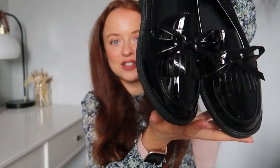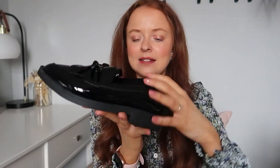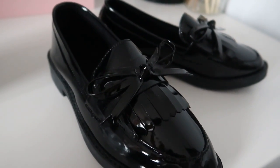So they're these black shiny loafers. Now I did get some from M&S, I think it was, and I had to send them back because they just rubbed and they were slightly too big as well, whereas some of the sellers on Temu do half sizes. So that's what I've picked up. I've gone for a 3.5 in these.